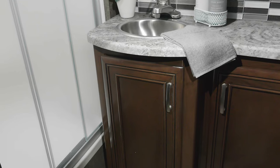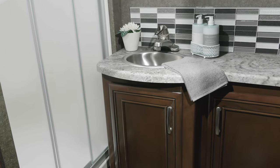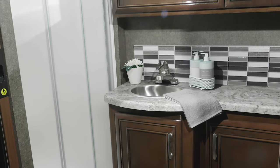In the master bath, your stainless steel sink is surrounded by the counter space you deserve in a bathroom. You also have your large shower with glass door and skylight.